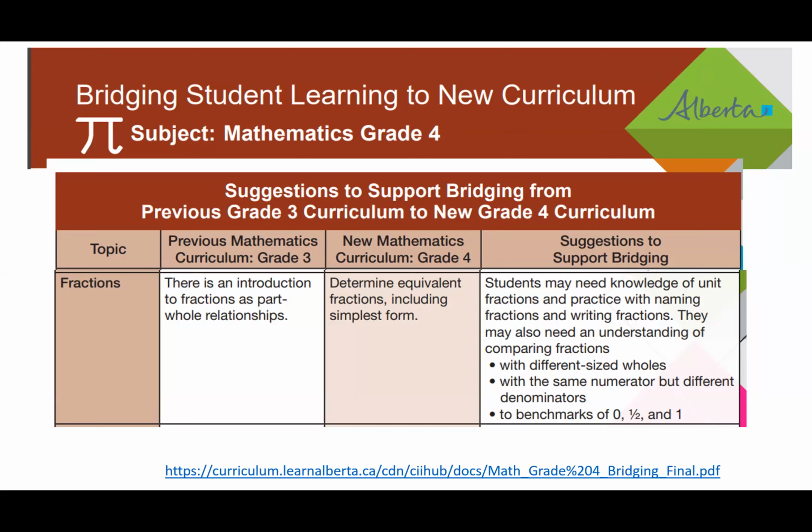I'm looking at that last column, suggestions to support the bridging, because they will have worked with unit fractions. We're going to talk about that a little bit, but you're going to have to do some practice with naming fractions and writing fractions. I think you need that review. You need to find out what those students really know and what they're understanding from the new grade 3 fractions, because this year in grade 4 they're going to be dealing with quite a bit, I feel, because we're looking at equivalence. We're looking at simplifying fractions. And that's going to take some work.